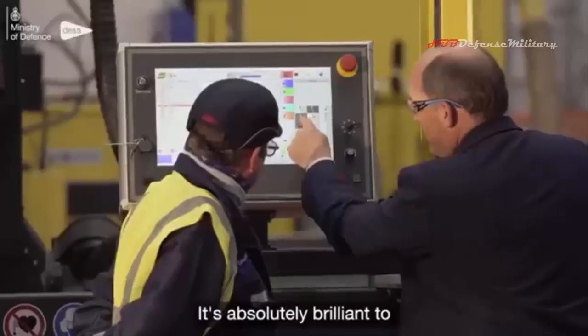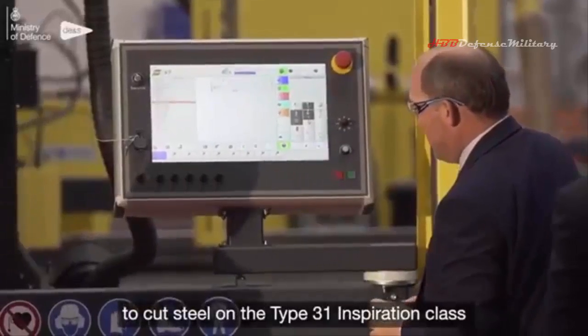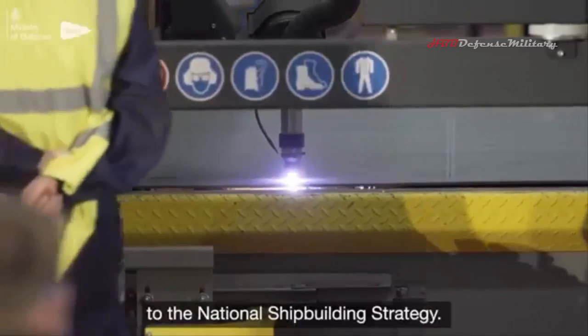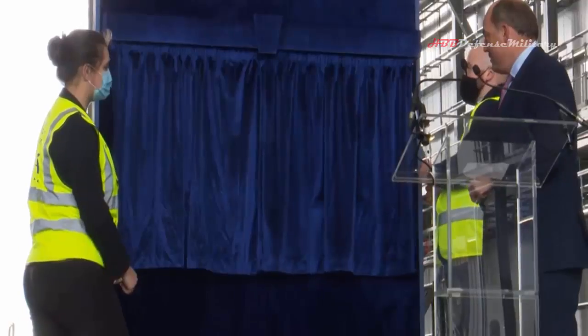The Royal Navy today enters the age of the Type 31 as work began on HMS Venturer, the first of five ships at the fulcrum of the future fleet. Defense Secretary Ben Wallace set the cutters at work on steel for the lead ship in the Inspiration class in a brand new assembly hall in Rosyth.